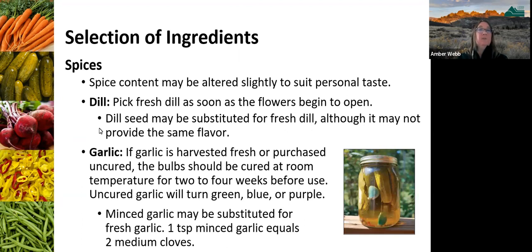Now, fresh whole spices are really great to use in pickled products, and you're going to get just a much better look and, I think, a better flavor overall. But use them to suit your taste. If you are growing dill, you know that it's probably going crazy right now.